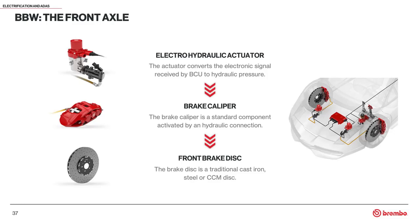The electric motor therefore transmits force via a gear system and a crank connecting rod mechanism to multiply the pressure that sends it to the brake master cylinder, which in turn, via the brake fluid and the hydraulic circuit, transfers it to the caliper pistons. The front brake is therefore hydraulically actuated, even though its operation is started by an electrical control.